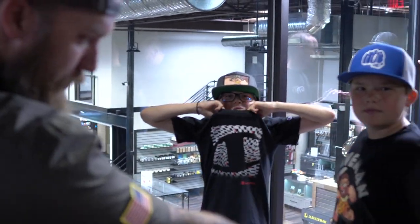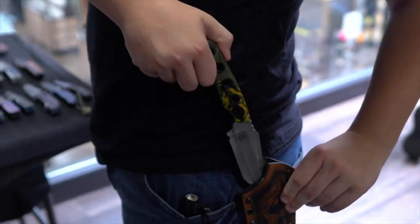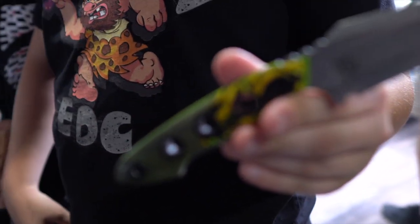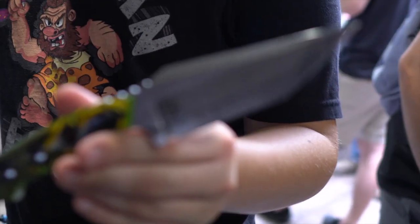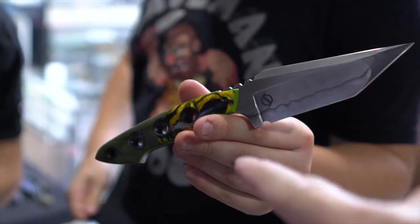Yeah. Show him the smart tool. Dude, that's legit. What is it? It's a Stetson. Stetson is very cool. I love those scales.